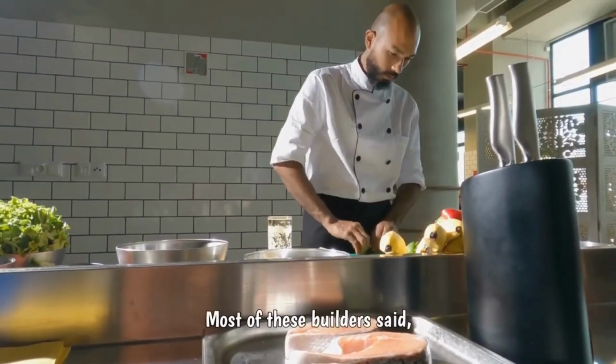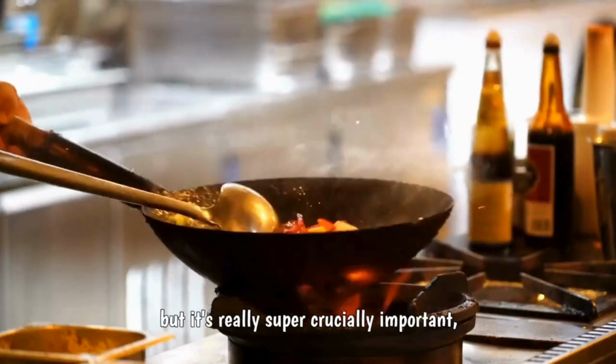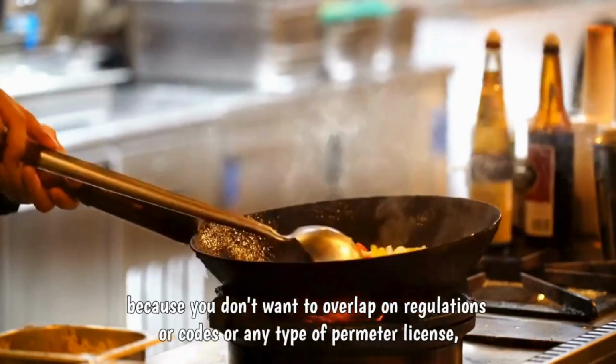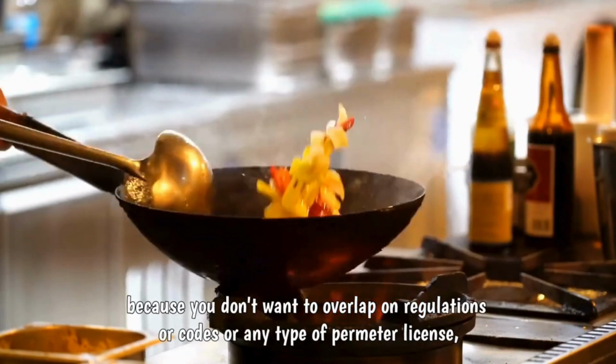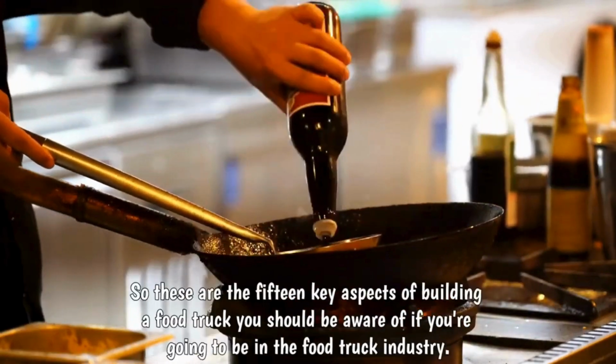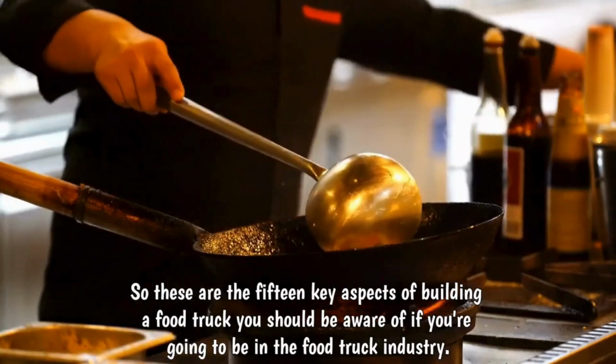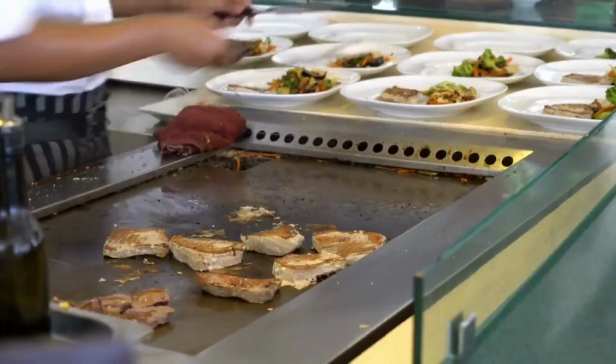Most of these builders said, hey, building a food truck is one thing, but this is really super crucial and important because you don't want to overlap on regulations or codes or any type of permit or license because you could lose your food truck. That's what they were saying. So these are the 15 key aspects of building a food truck you should be aware of if you're going to be in the food truck industry.